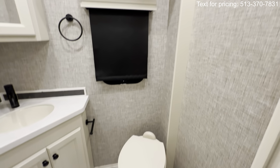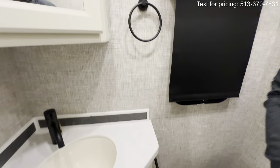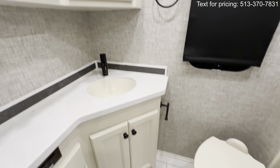So right in here is going to be your bathroom. You get a lot of space in this. So you get the old porcelain throne with the foot flush. And you can see I'm not struggling at any places. My shoulders are not hitting. Definitely round belly approved for the bathroom.